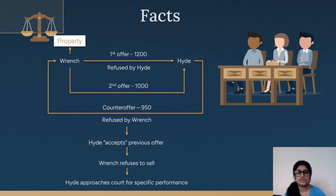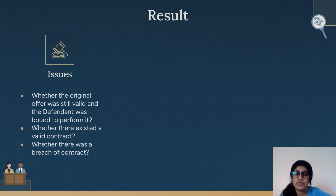for that £1,000. So Hyde went to the court and he approached the court for specific performance of the contract. What did he want? He wanted Wrench to give him the property and he will pay Wrench that £1,000. Now the question here is whether the original offer was still valid and whether the defendant was bound to perform it. In order to figure out whether the original offer for £1,000 was still valid after Hyde had already made the counter offer, you'll have to also look at whether there existed a valid contract between the two. And if there was a valid contract, then was there a breach of contract that he could ask for specific performance?